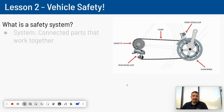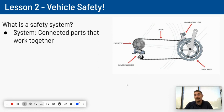So here we have an example. We're talking about safety systems, but I want to talk about systems first. A system is a word we use in science to refer to all the connected parts that work together. And a system can be all kinds of things. Here we have the system that drives your bike. You do the pedals, and it moves the chain through all these gears, and it moves the wheel at the end of it. That's a system because all those parts together make up how the wheel turns from you pedaling, right?